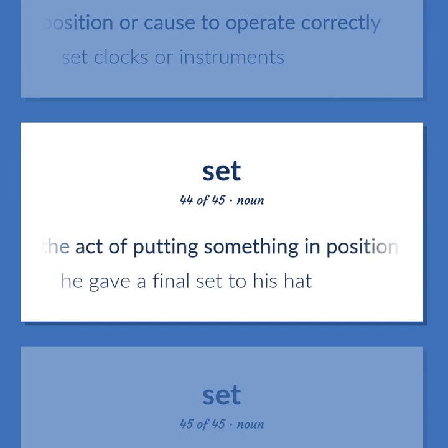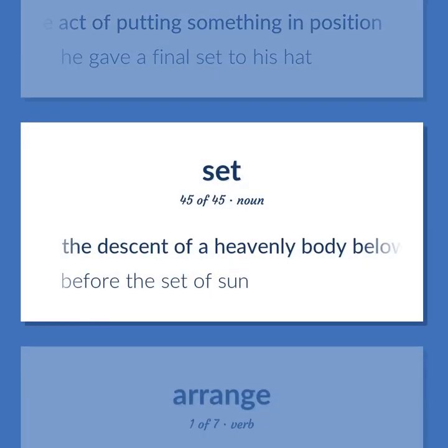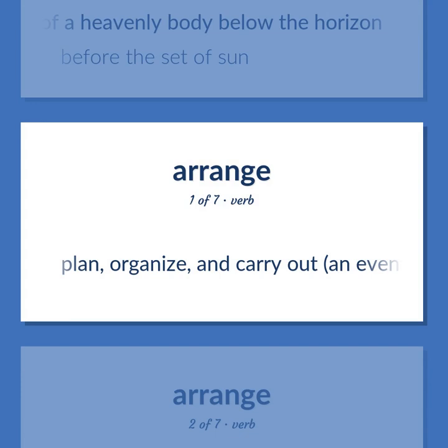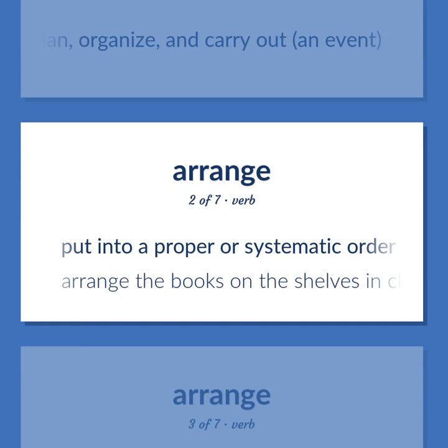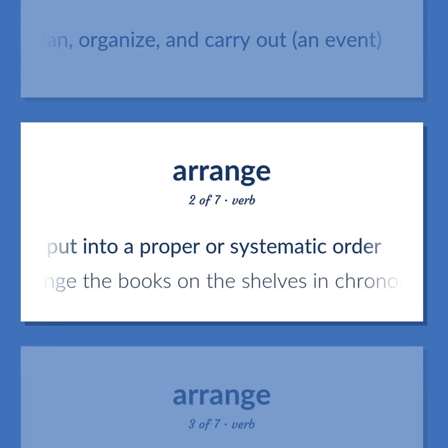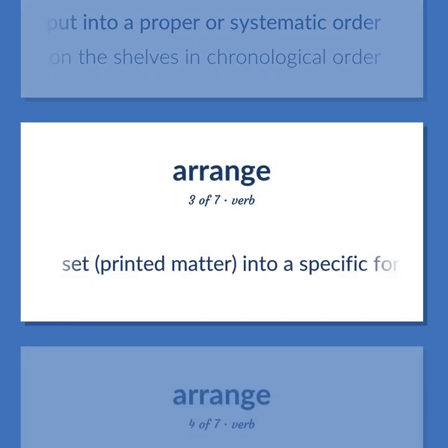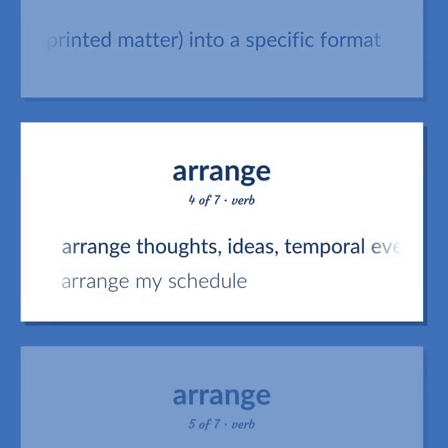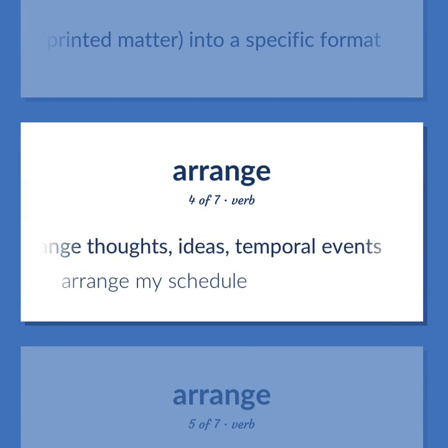The act of putting something in position. He gave a final set to his hat. The descent of a heavenly body below the horizon. Before the set of sun. Plan, organize, and carry out an event. Put into a proper or systematic order. Arrange the books on the shelves in chronological order. Set printed matter into a specific format. Arrange thoughts, ideas, temporal events. Arrange my schedule.